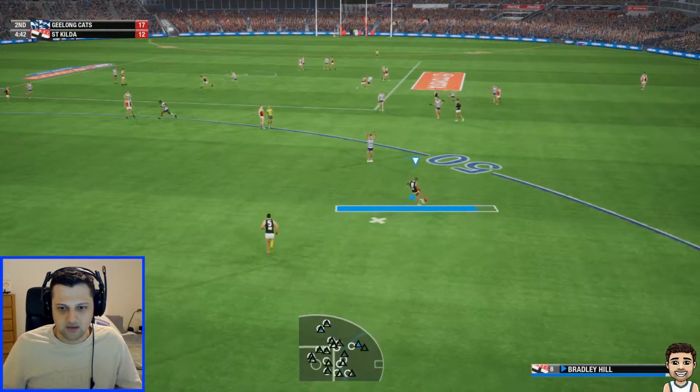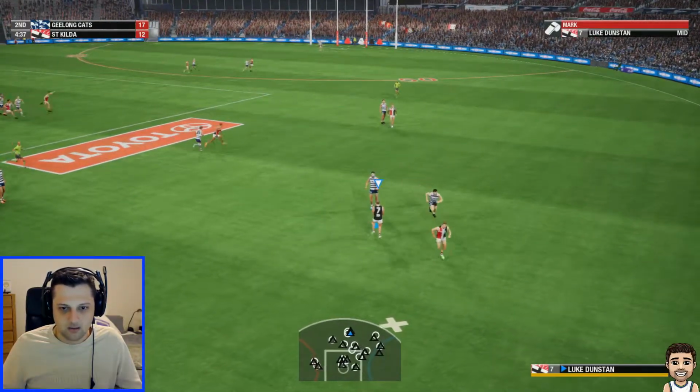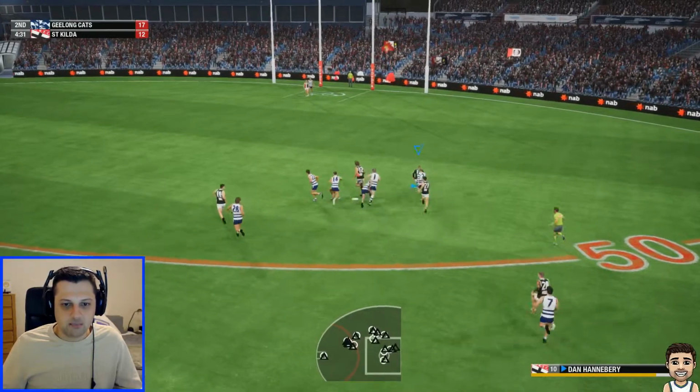Luckily Hill was there. He's got a free kick. We've got the win, so we're going to get extra territory in our kicks now. More value for money. Dunstan up the line. Goes straight inside 50. Max King? Oh, he drops it, Max King.